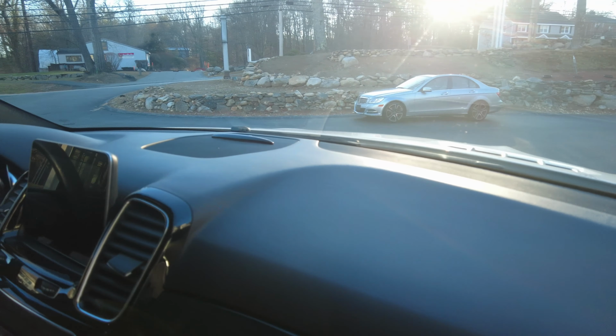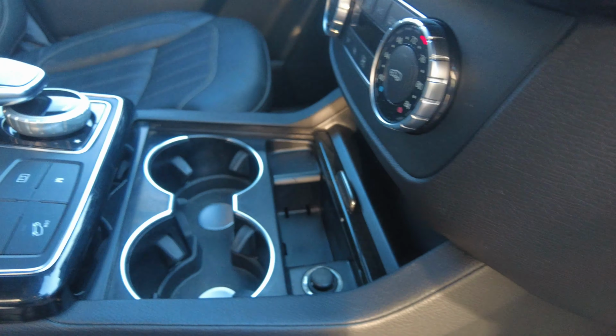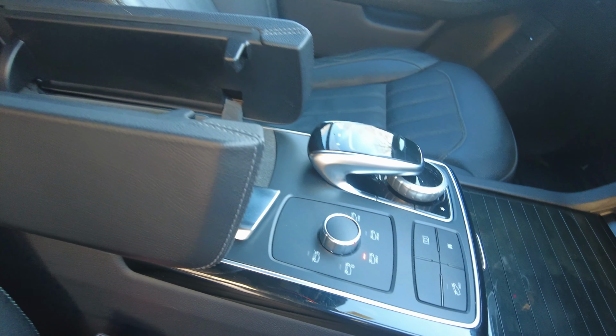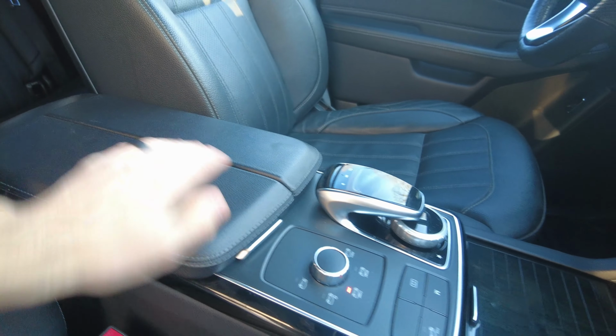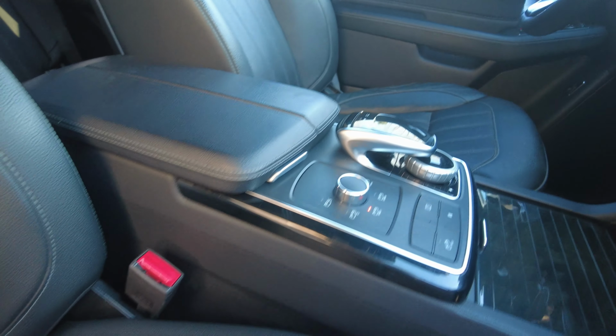Let me try to block some of that sun glare for you. There we go. Dash is in excellent condition, as well as the infotainment screen. All of our buttons, everything in here really just functions smoothly and as designed. Even, make sure to test these areas. Make sure these come up very easily, and they do, with no resistance.